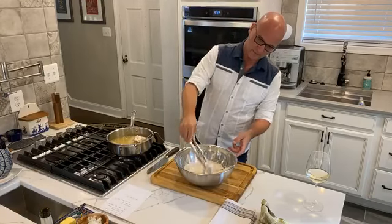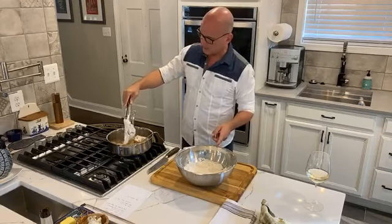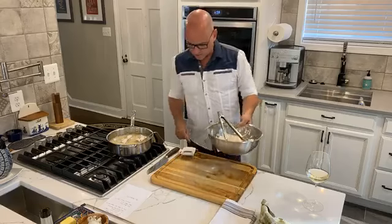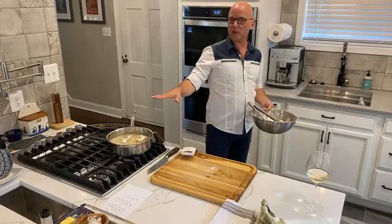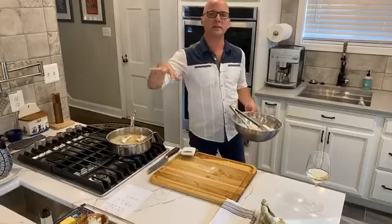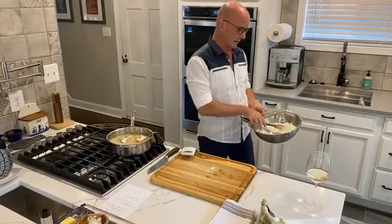All right, so we're gonna put this last piece in. There we go. We're still at 303, so once we put the chicken in, it drops down because it's cold. I like to start at 350, but I like to keep it at about 325 personally.